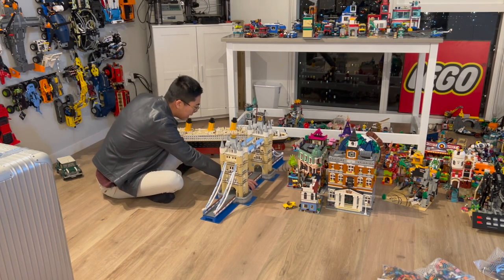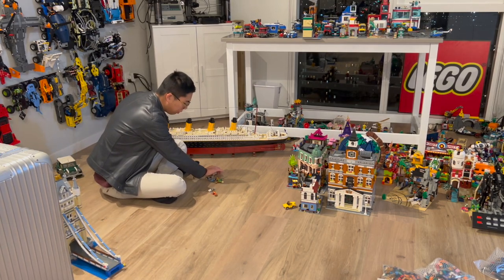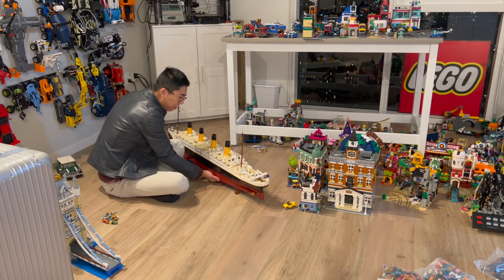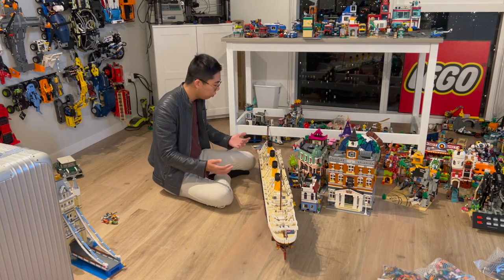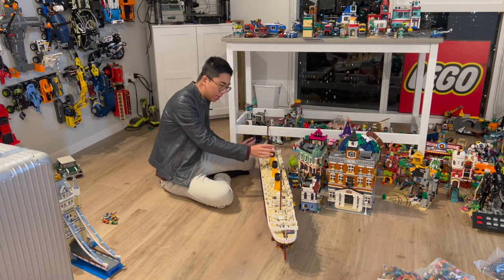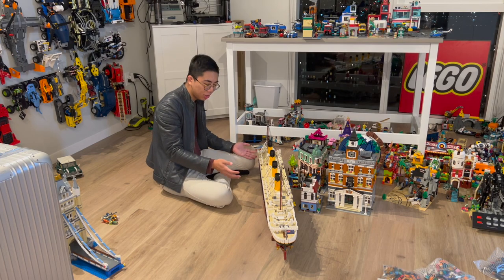So I'm gonna set our tower bridge aside for now, and let's bring the Titanic all the way up to the forefront here. Now, thankfully, the LEGO designers have done a lot of the work for me, because the Titanic is specifically designed to be split into three different sections. All I probably will need to do is take each of these smokestacks off, take the masts off, and I hope that it'll be pretty sturdy to ship.